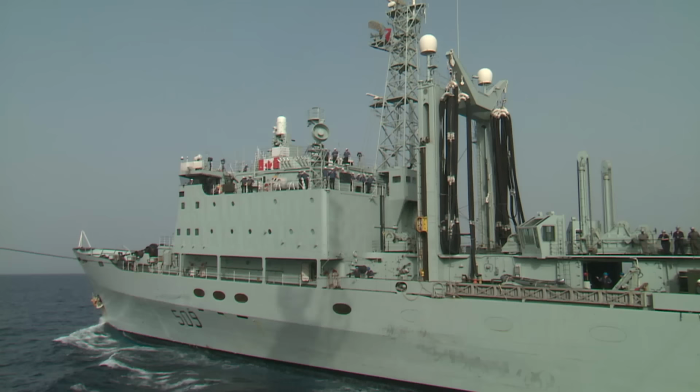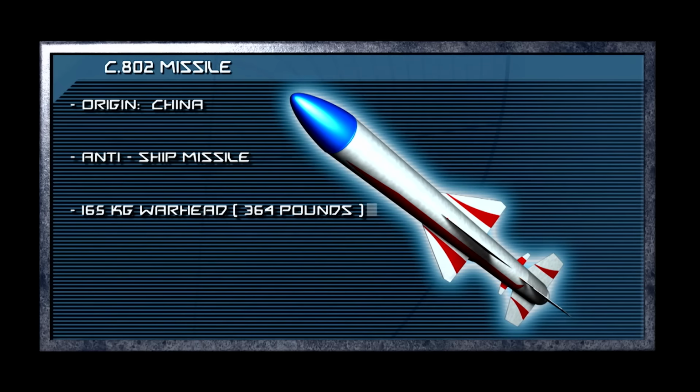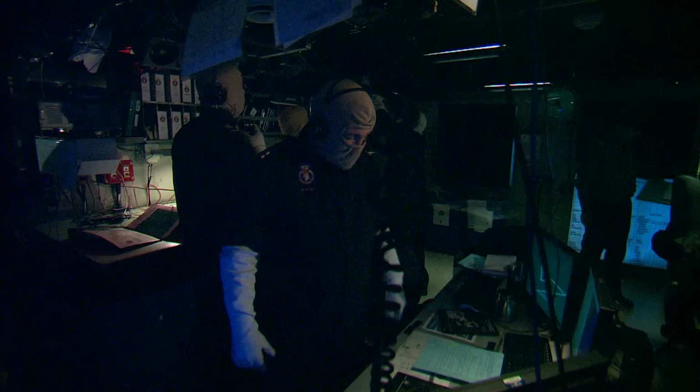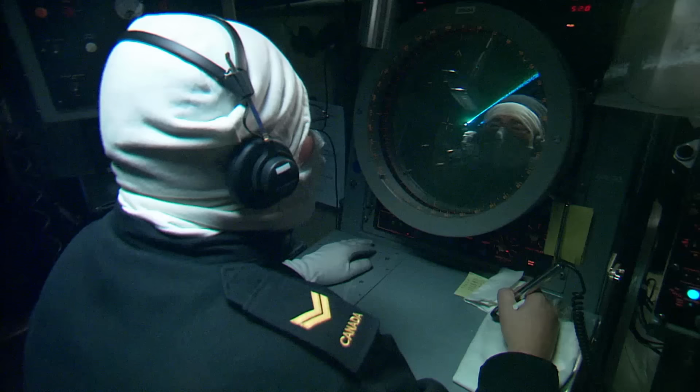When approaching its target, the C-802 missile dives to wave top height so as to inflict maximum damage. It uses a 165-kilogram, semi-armor-piercing, anti-personnel blast warhead, which relies on the missile's sheer kinetic energy to pierce the hull and explode inside the ship. The CSE begins to count down the estimated time to impact. Pop up! 55 miles, separating from land!